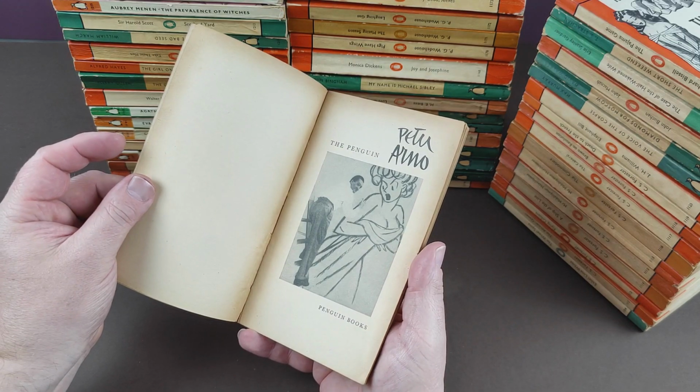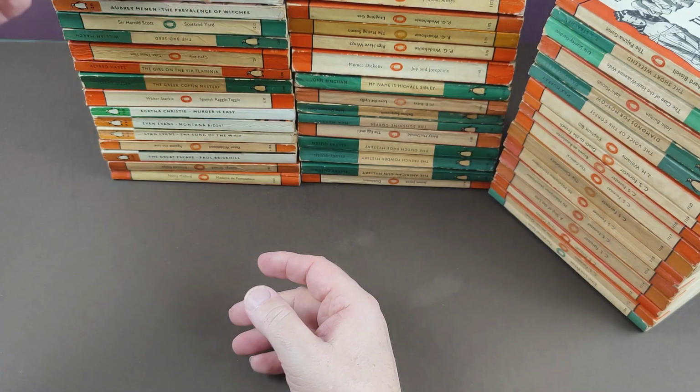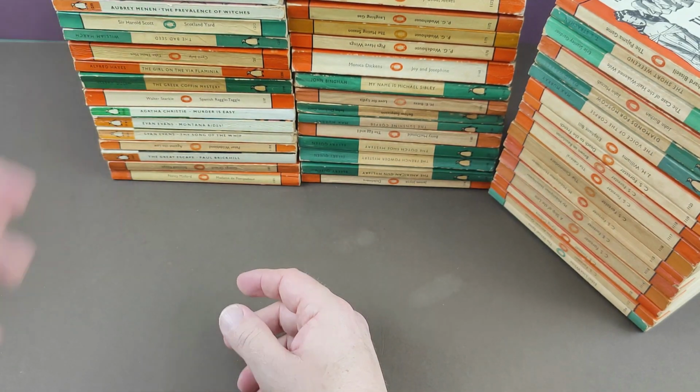That's the first one. There he is, Peter Arno. And you'll find we've got quite a few of these cartoon books to come. I've got loads of them, and I love them. I really, really do.